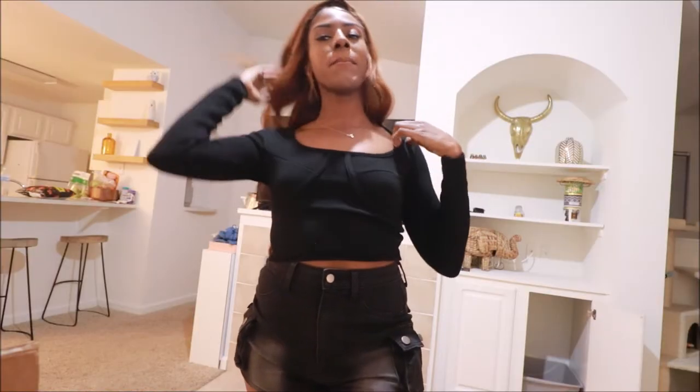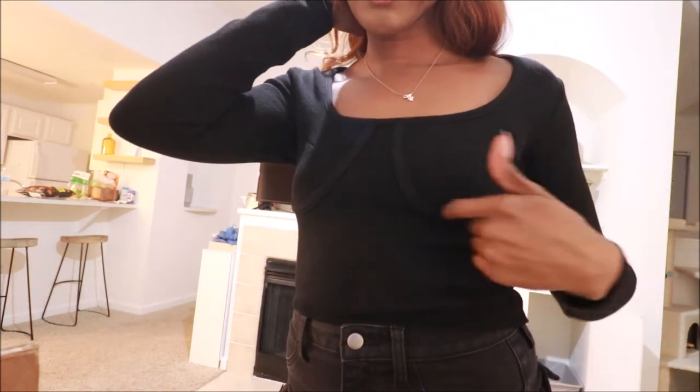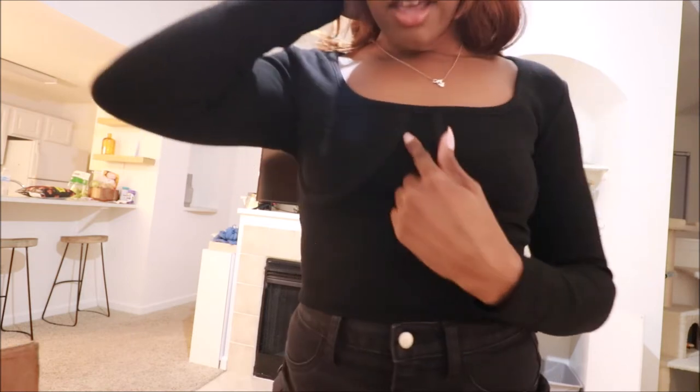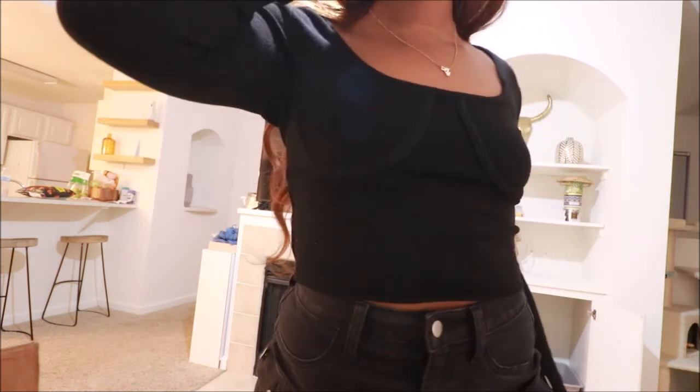I'll just hold tight. So here's the next top. It looks like a basic black top. I don't know if y'all can see, but it has the wiring, like exposed wiring. I don't know what I'm talking about, but it has that exposed wiring going on, and I just love the detailing of the top. Let me go put on the next outfit for y'all.